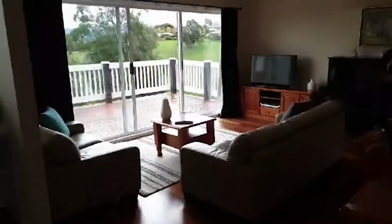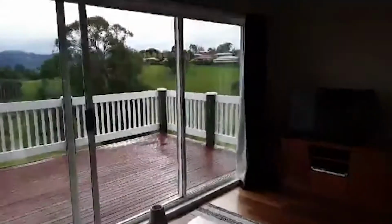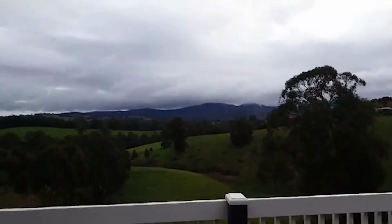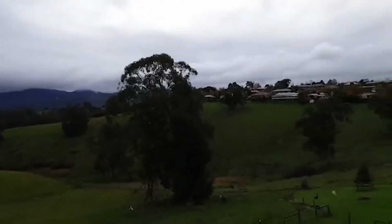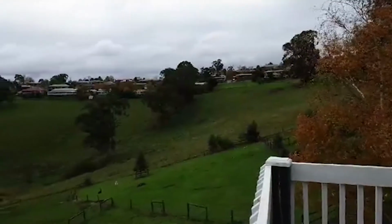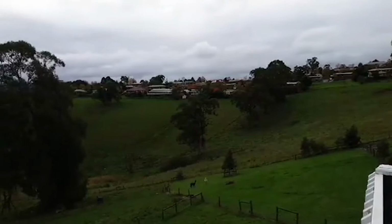The jarrah flooring follows right through here, and that door's open, so we're going to go and have a wander out onto this deck and you'll get a better idea of this view. This is what country living is about. Breathtaking, isn't it? Take a look at this, guys. I'm hoping you can appreciate this. This is 180 degrees. As you can see up on the top of the hill there, that is part of Neerim South. Is that Burtonwood Court up there?